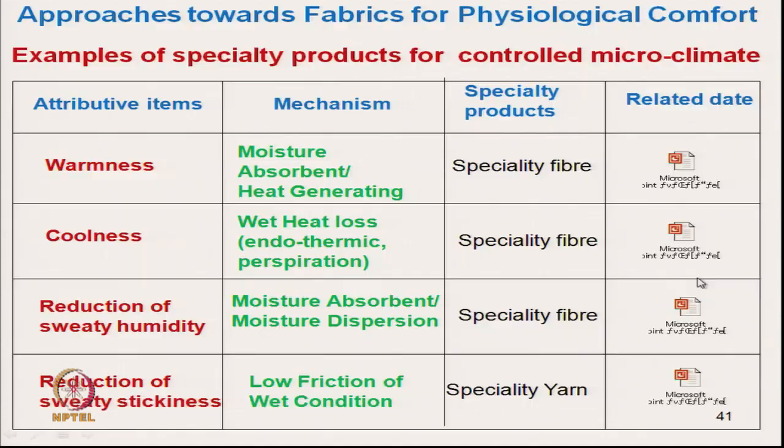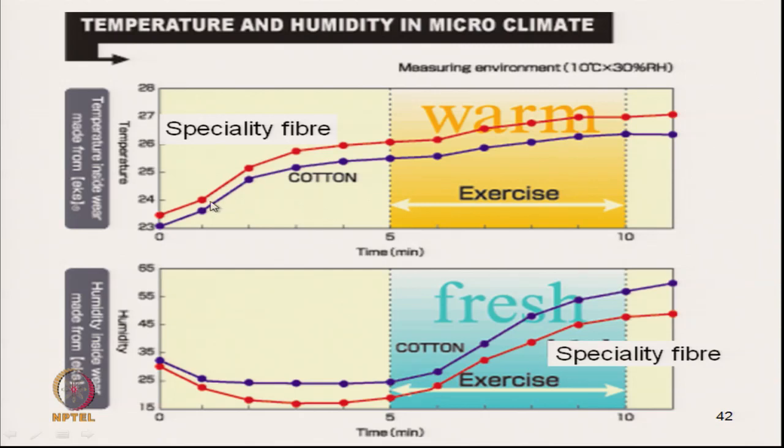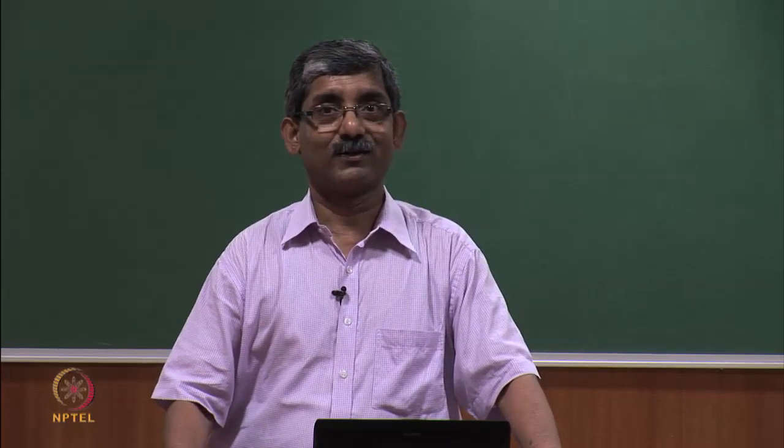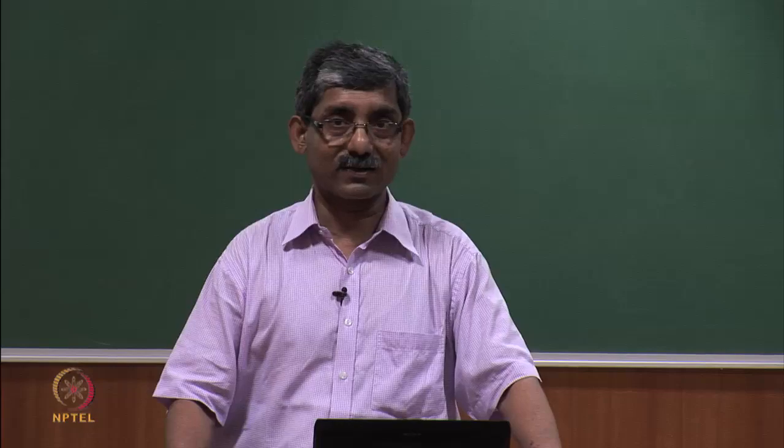So, these are some commercial products, and if we see the first one with the temperature, here with the cotton and specialty fiber, the cotton temperature is lower than the specialty fiber. So, it is keeping the warmth but at the same time the humidity of the microclimate is lower. So, this particular fiber will keep the microclimate warm and dry. So, we can achieve these characteristics.